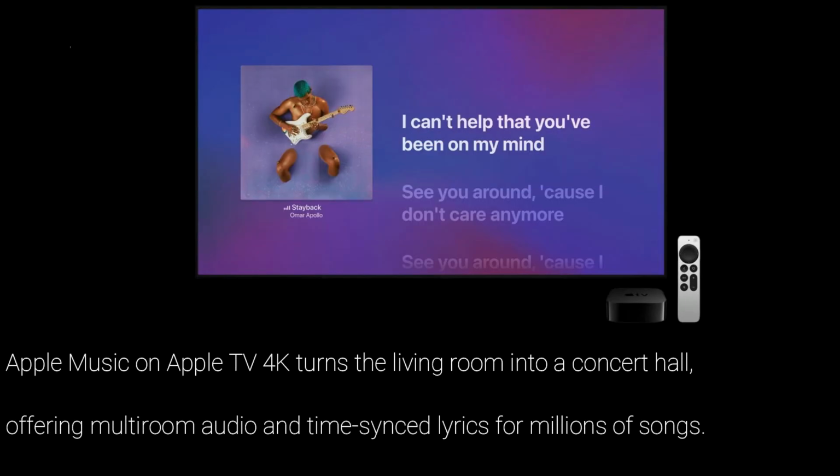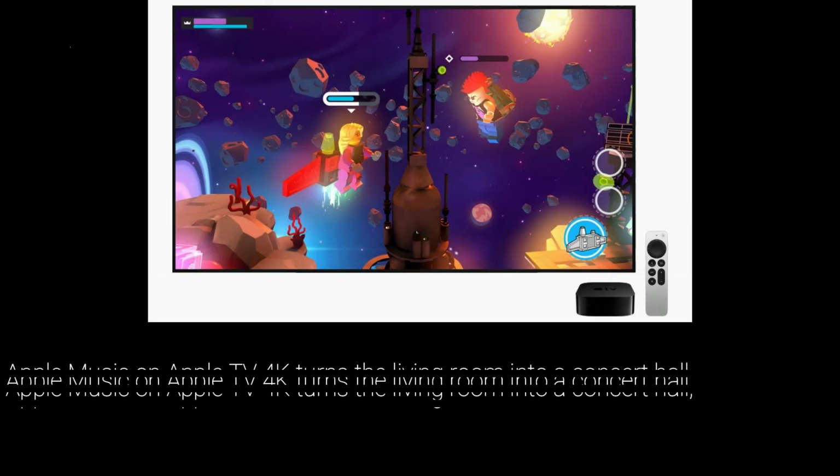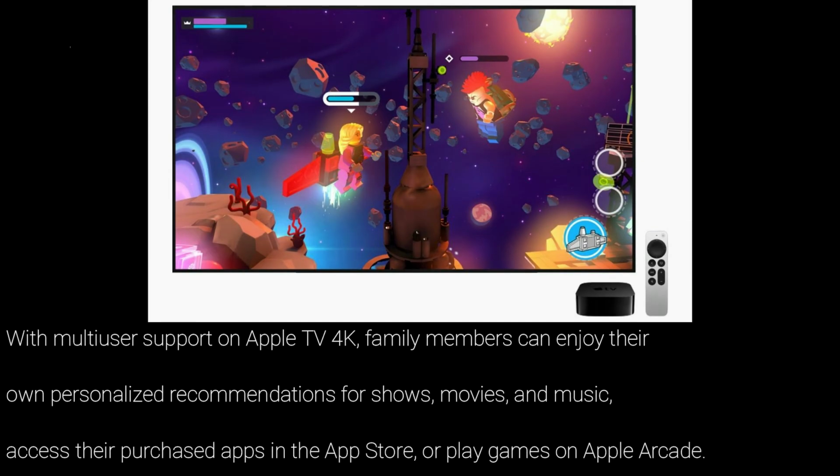Apple Music on Apple TV 4K turns the living room into a concert hall, offering multi-room audio and time-synced lyrics for millions of songs. With multi-user support on Apple TV 4K, family members can enjoy their own personalized recommendations for shows, movies, and music, access their purchased apps in the App Store, or play games on Apple Arcade.